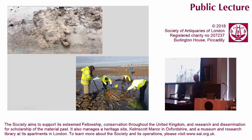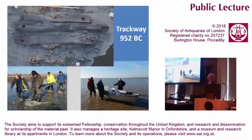So they alerted the wonderful James and Mark, who are two of our volunteers down there, who had been trained. And they alerted Citizen, and so we sent a little team down there. And working with them, we had a go at cleaning these things up. And what they turned out to be is planks from a Bronze Age trackway.